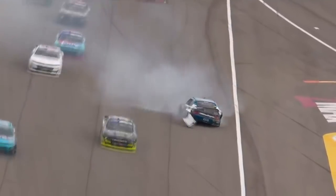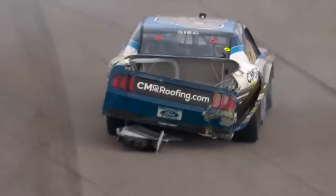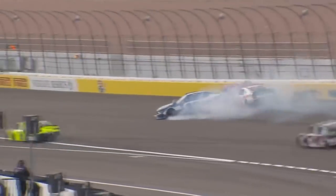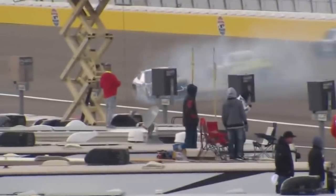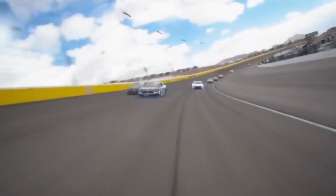Brett Moffitt there got a good chunk of the wall, which, I mean, I've been an innocent bystander on retaliation before. It just stinks. Obviously, that car was not in the best condition, talking about Ryan Sieg, but we had received word from NASCAR the 39 needs to come in and clean things up. I've got to believe that their spotters around the track saw what was coming, and maybe that was part of the reason they said, let's bring him down. I could be wrong, but common sense says that's a possibility.